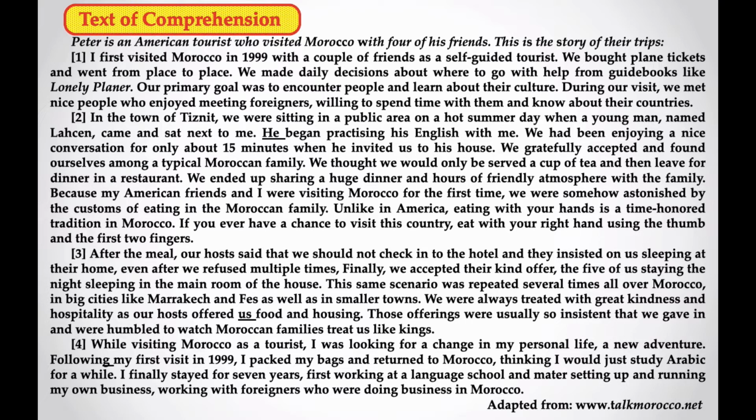In the town of Tiznit, we were sitting in a public area on a hot summer day when a young man named Hassan came and sat next to me. He began practicing his English with me. He had been enjoying a nice conversation for only about 15 minutes when he invited us to his house. We gratefully accepted and found ourselves among a typical Moroccan family. We thought we would only be served a cup of tea and then leave for dinner in a restaurant. We ended up sharing a huge dinner and hours of friendly atmosphere with the family.